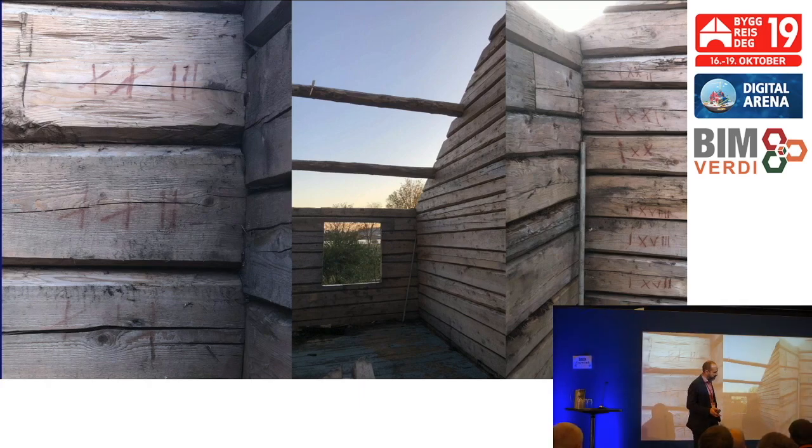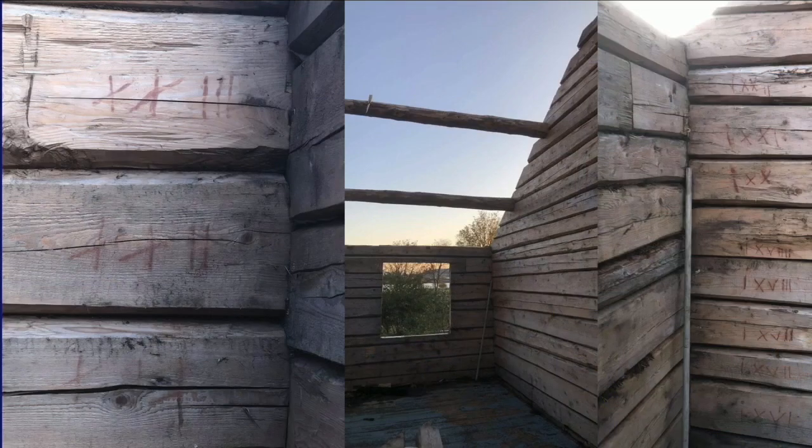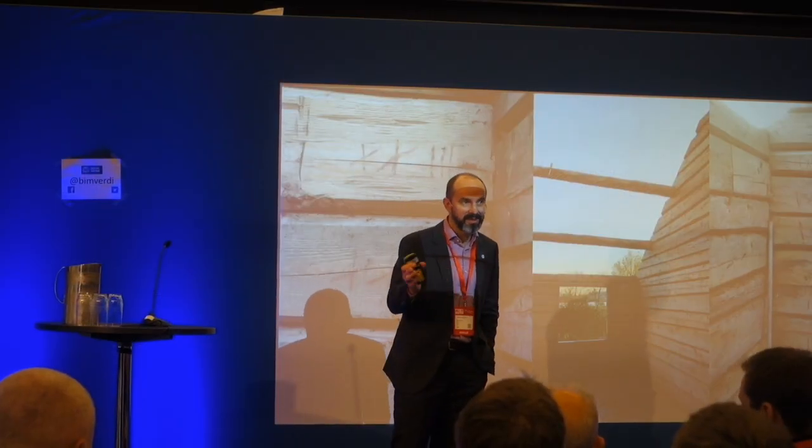And when they took this house apart recently, they found markings on the wall to show how to put the house together. Now I reckon they did this with some of the goals that we're doing today, like without drawings and maybe even without paper. They did it back then just using their brains.